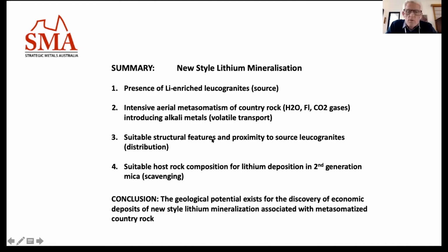So it is very much an alkali metal metasomatism. I mentioned the suitable structural features, also proximity to the source leucogranites. This is important, and the best way, of course, we can see that is with the presence of pegmatites, but not always LCT pegmatites bearing lepidolite. Many of the pegmatites are quite barren. They are in fact lower in lithium than the source leucogranites, and certainly lower in lithium than the surrounding rocks they're intruding. So we have a gaseous phase first, then the fluids, the volatiles, followed by the pegmatites. And once you have that system all working for you, the location of economic mineralization is going to be very dependent on the host rock composition. And we need to have overprinting of second generation mica, and this seems to very effectively scavenge and concentrate the lithium to ore grade.